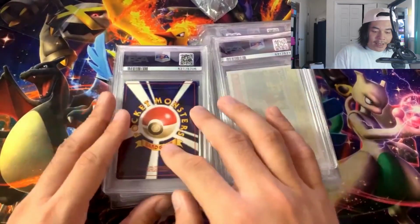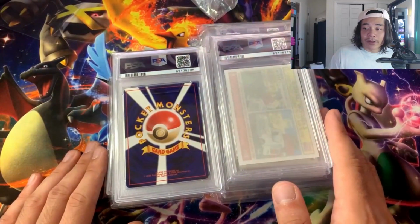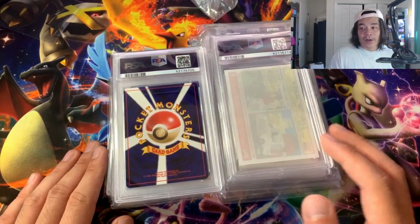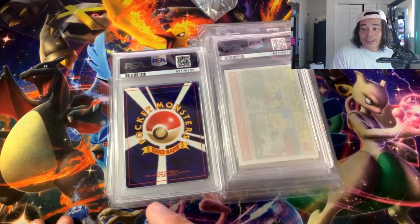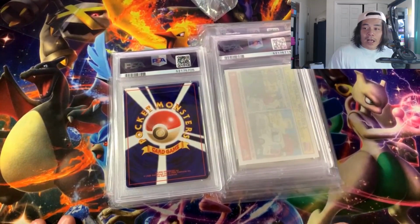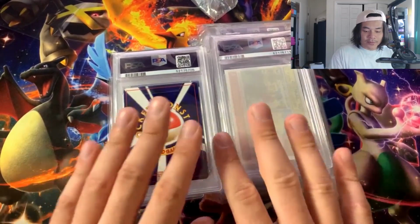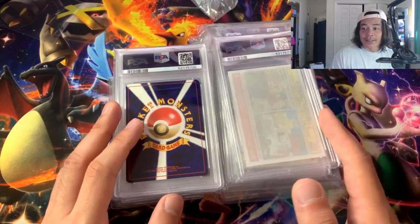But anyways, this is what we got right here. We submitted this last year through Ludkins, and I did their 30-day tier, which cost $30 a card pretty much. And I sent it out November 7th, 2020, and I am receiving it right now on September 10th, 2021. So that's around 10 months, exactly 307 days. I did the math. I put it in a calculator. So 307 days it took us to get these cards back.